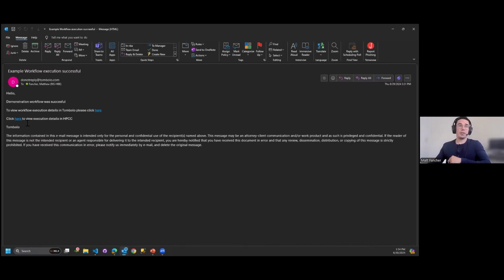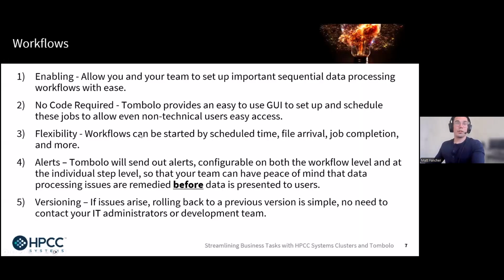We do the same thing for failure messages so that you don't even need to go to Tombolo to investigate what happened. You can go directly to the HPCC cluster itself if you need. I hope you can see now how quick and easy and useful workflows are inside of Tombolo. Let's move on and talk about integrations.